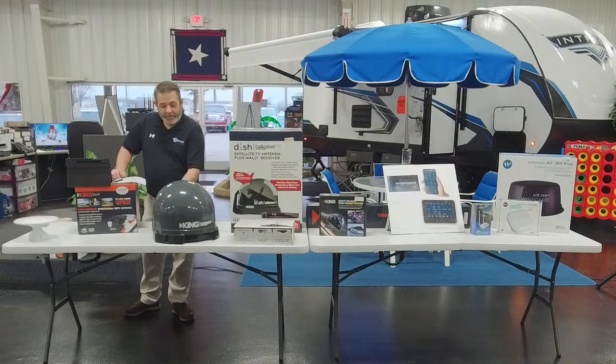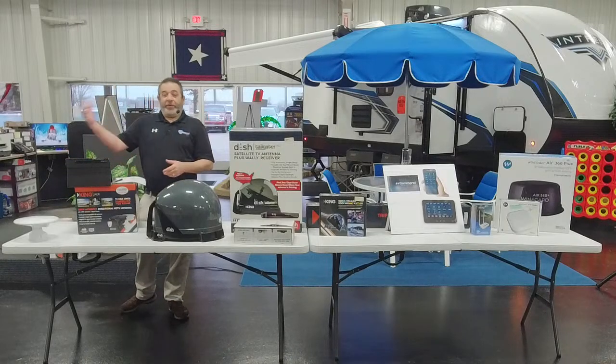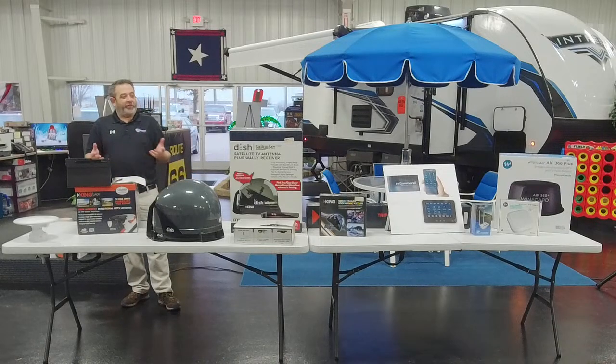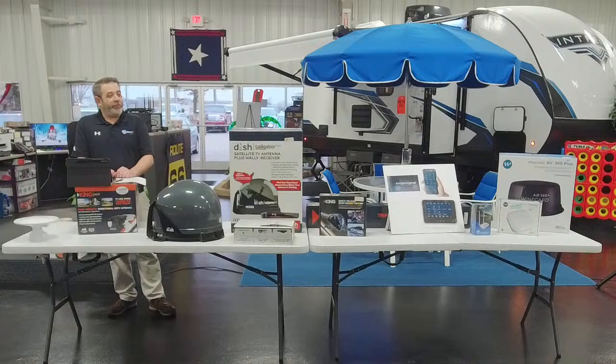But these newer versions have the capability for multiple television viewing. If you've been in the RV space for a while, with the older dishes, when you plugged your satellite dish into your camper, every television in the camper had to watch the exact same thing. You had one receiver and that was it. Or you just had TV in the living room and you had nothing in the bedroom. Well, the newer versions like this offer the capability of multiple televisions. So you could have a receiver in the bedroom and one in the living room, and watch two separate things on your TV.